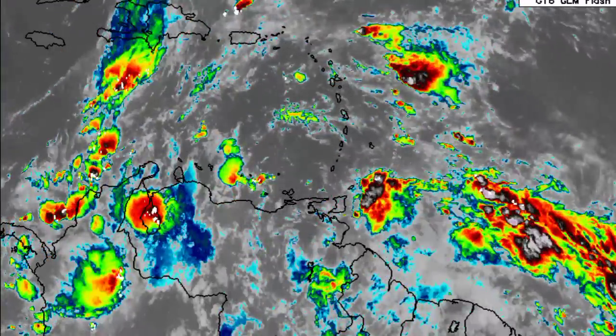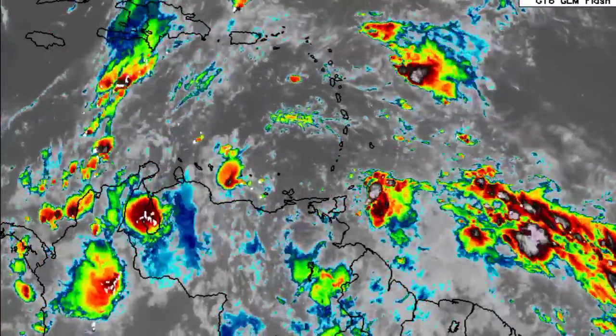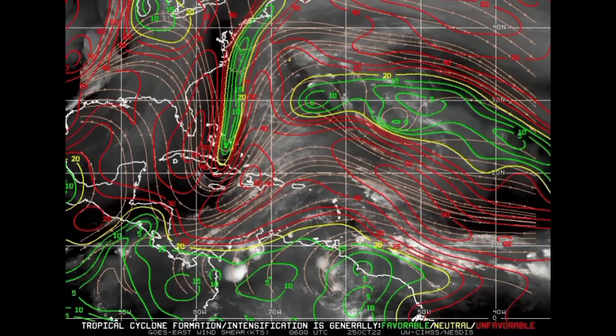And let's go ahead and take a look at current conditions across the region. So starting out with wind shear, the red indicates unfavorable wind shear, the yellow means neutral, the green means favorable, and that unfavorable shear is quite dominant across the region. So if we're going to be having that possible development, then we're going to need to see some of those green lines, which indicate favorable wind shear, extended across portions of the southeastern Caribbean, because without conducive shear, it is unlikely that we see something major within the region.